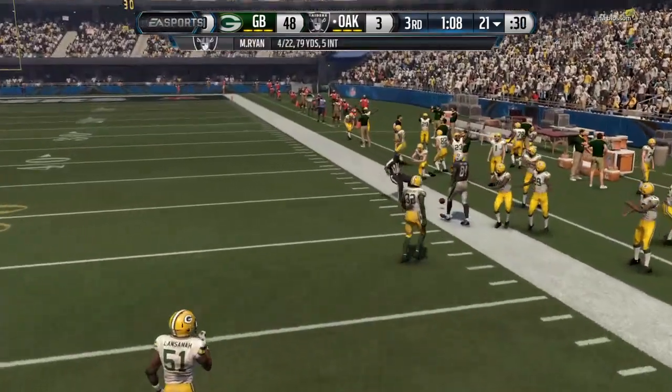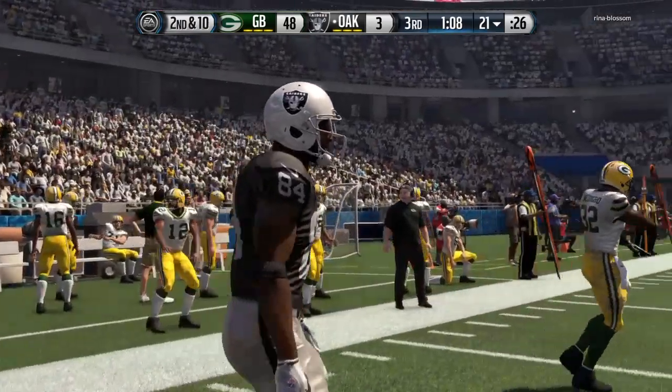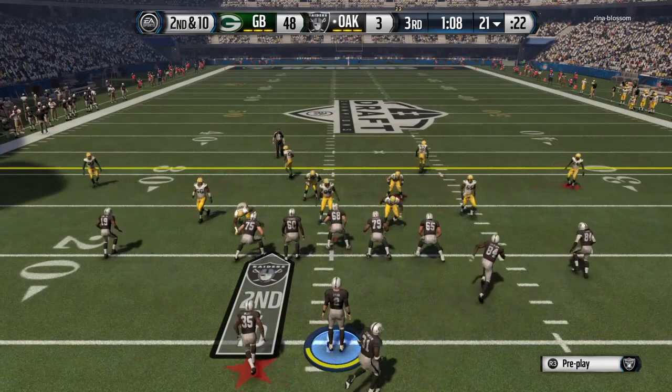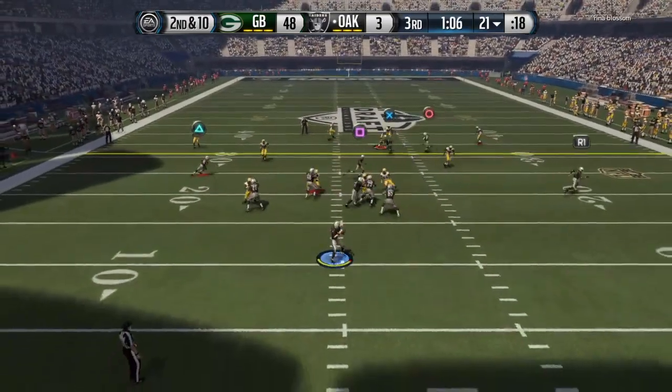This will be ruled incomplete. Didn't get the feet down. Second down coming up. The Raiders line up, split backfield. Ryan's back in shotgun formation.